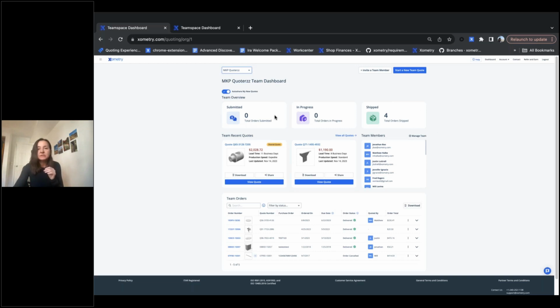The next section is the summary of everything the team has been working on in terms of order statuses. How many orders have been submitted in the past 30 days? How many are in progress? How many have been shipped? So just an easy overview of where the project lies if you're working on the same project.